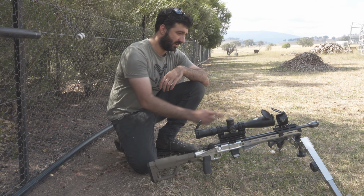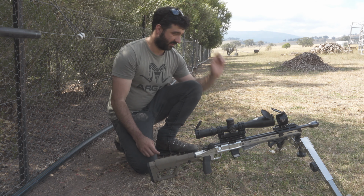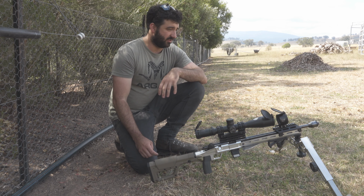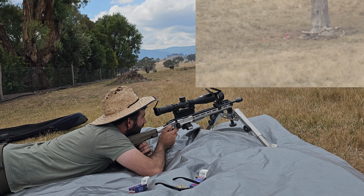I fabricated the forend up. That's laser cut and folded sheet metal. I've designed it to take an MDT front hood. So I'm using that to run the Nightforce wedge prism. Fairly up there.